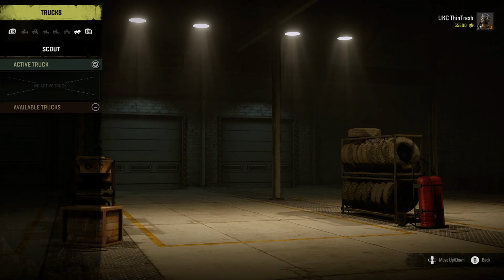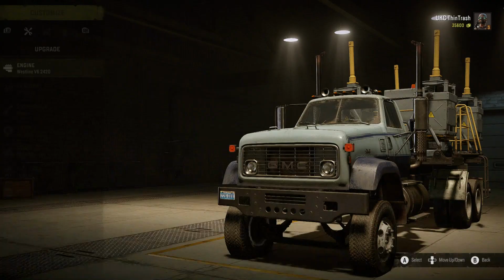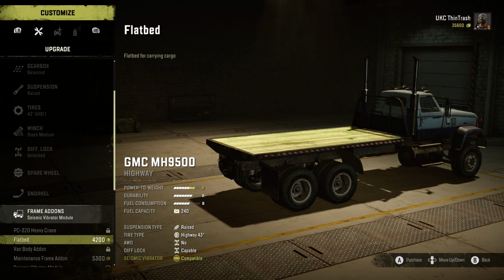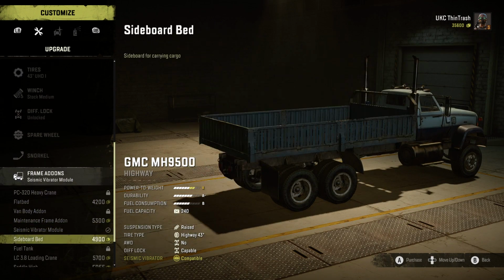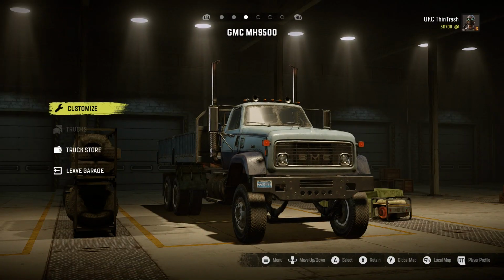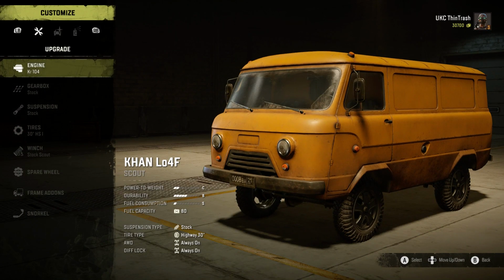And now we're quite rich, so we can now afford to put a useful, at this time, we'll put the sideboard bed back on the GMC. That's fine. What we're going to do with the Loaf is turn him into like an out-on-the-map maintenance vehicle. That's the plan.